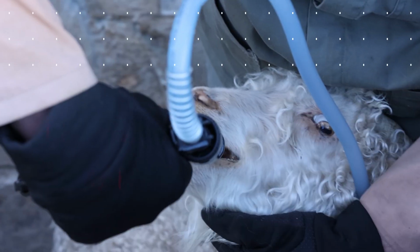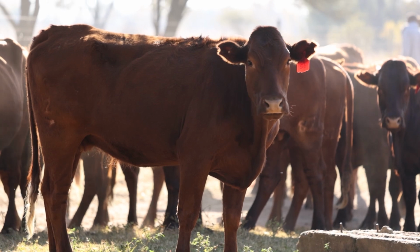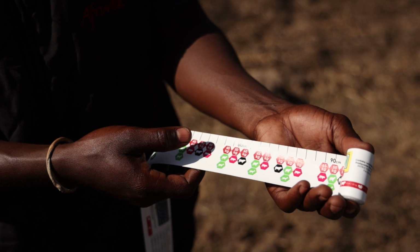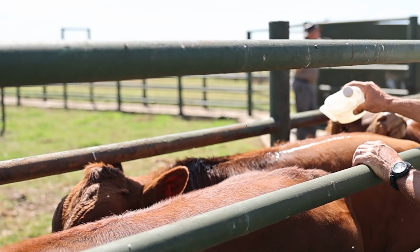The farmer then needs to make sure that he's using it at the correct dose. So if it's an injectable or an oral dose, it'll be in milliliters per kilogram. So he'll have to know the weight of his animal or a fair guesstimate. Afrivet has some weight bands, which is a very useful tool to estimate the weight of an animal so that the product is given at the correct dose. If it's a dip or another chemical, then it'll be at dilution rate. And those can be very toxic if given at an overdose as well. So it's really important to establish all of those things before using the product.